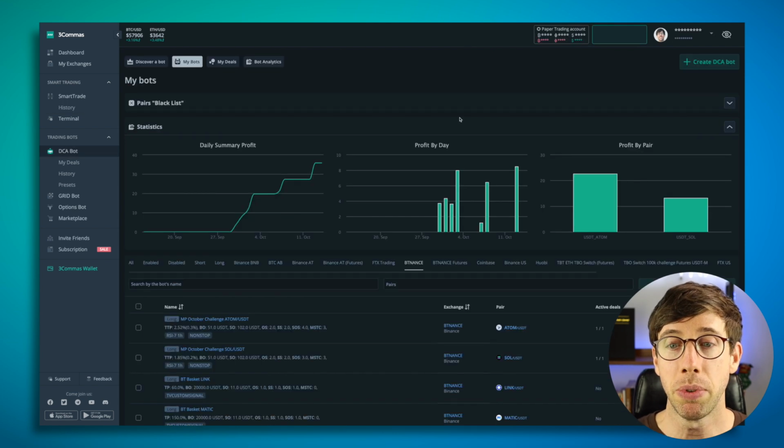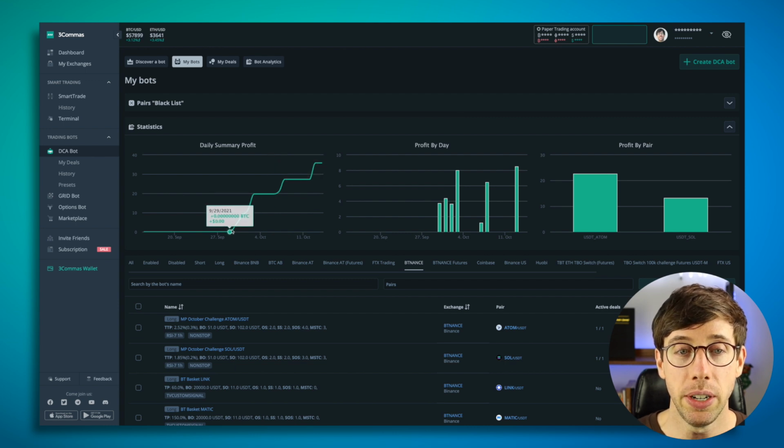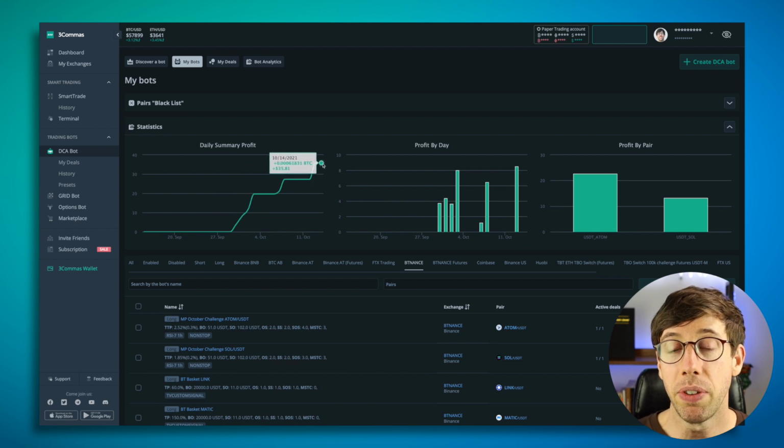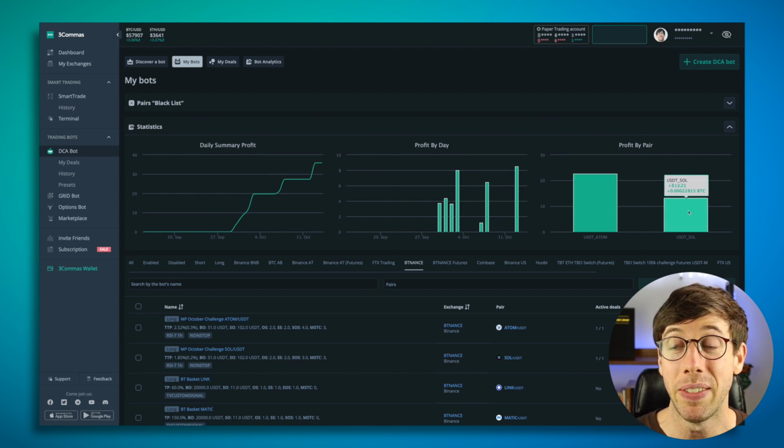Here we can see the bot performance for just these 2 trading pairs for the month of October. We can see that it started here, October 1st, and so far we're up 35.81. Not that much for bots, but again, this is completely passive. I'm not having to do anything, not having to check up on anything.